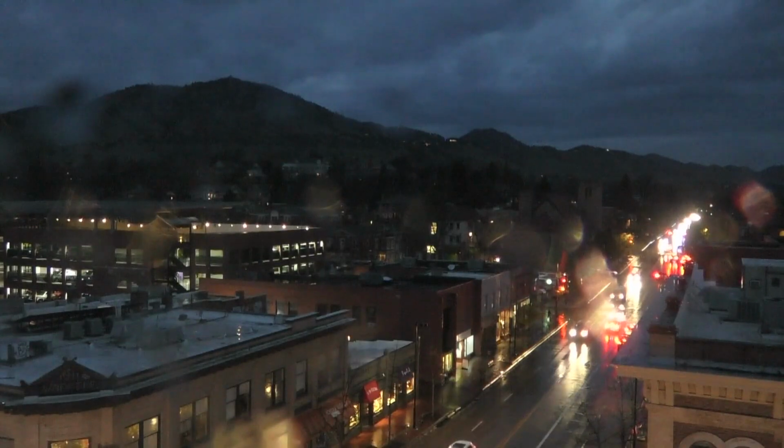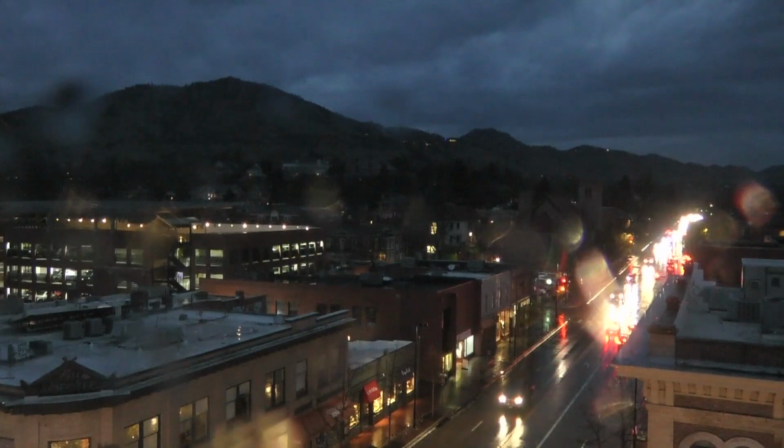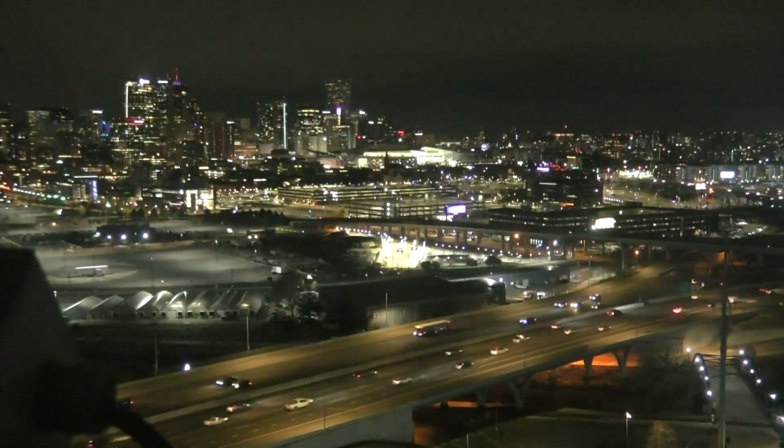Thanks, Rachel. We did have some spotty showers out there, like Rachel was just talking about tonight. This is our camera on Pearl Street in Boulder about an hour ago. The rain is winding down right now. The sun will come out tomorrow.